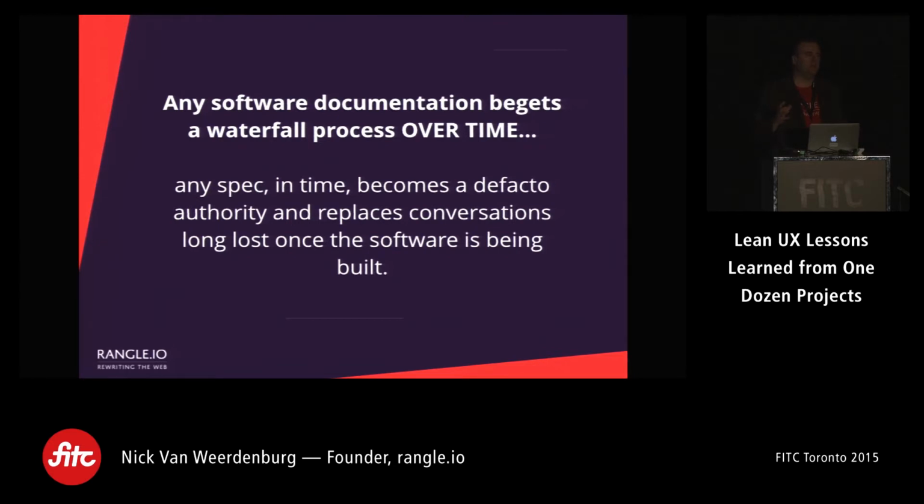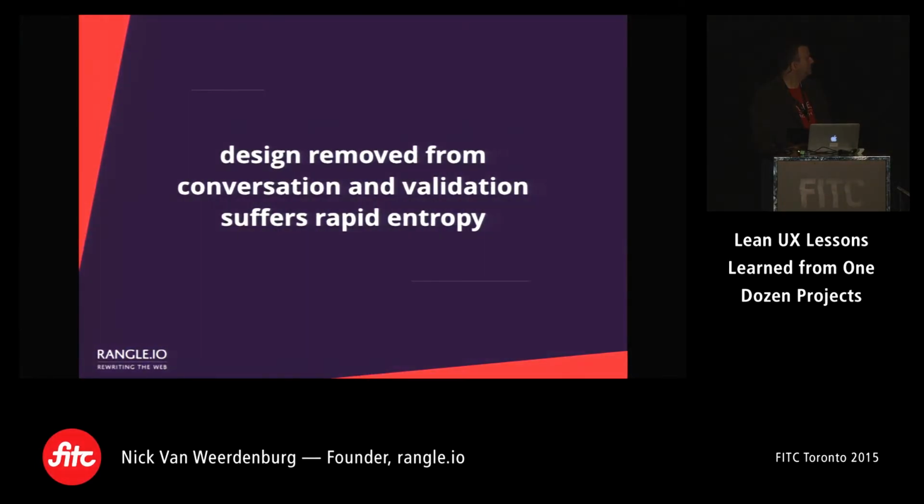That's how we have to architect our process and how we have to communicate with each other on the team and with our clients and with the market. Another way of putting it, design removed from conversation and validation suffers rapid entropy. So in a lean UX model, the goal is to design the user experience, work with the developers, everyone understands it, the client, work with some users, build it and release it as fast as possible, and then the software is going to stand in for the design, and you can incrementally work from that and not have to deal with a massive pile of documentation that would have to be constantly updated.